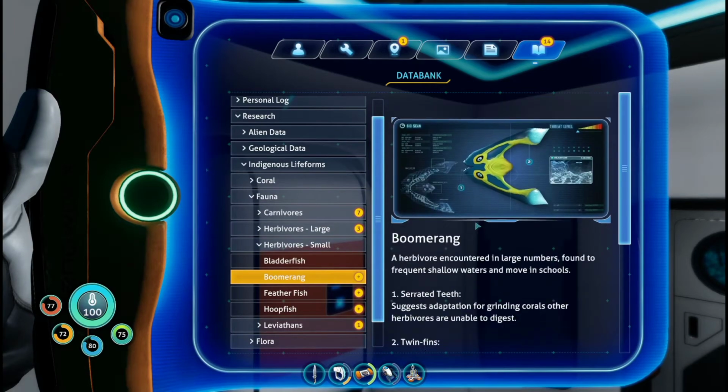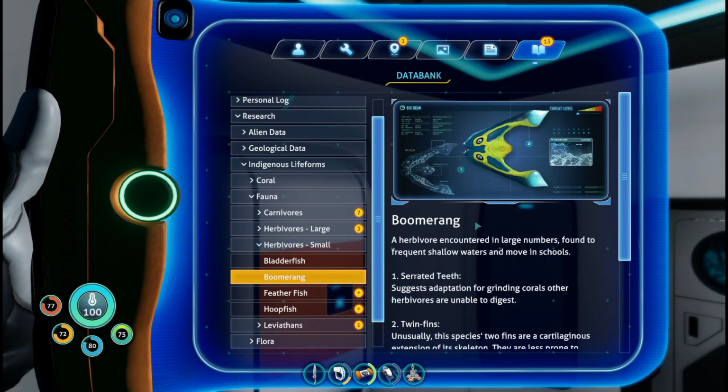Boomerang. Again, a familiar fish that we've already seen, but I'll still read it, why not? A herbivore encountered in large numbers, found to frequent shallow waters and move in schools. Serrated teeth suggest adaptation to grinding coral that other herbivores are unable to digest.